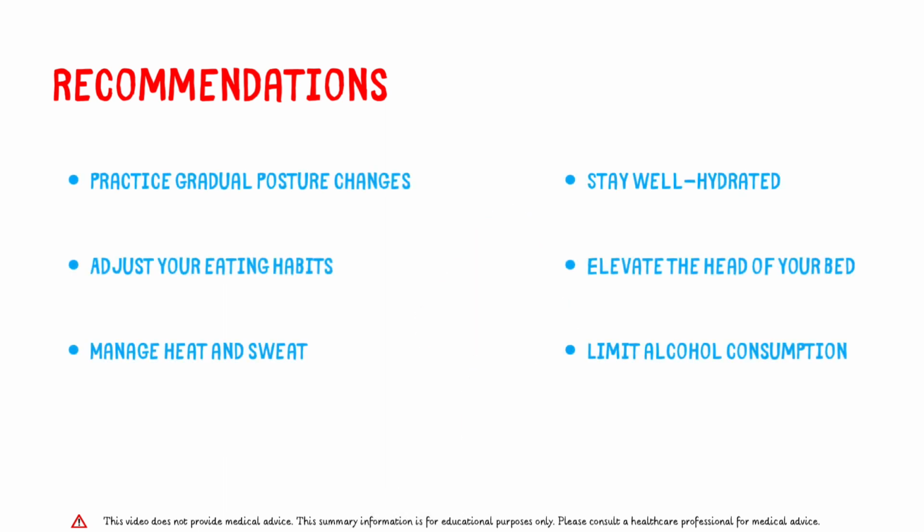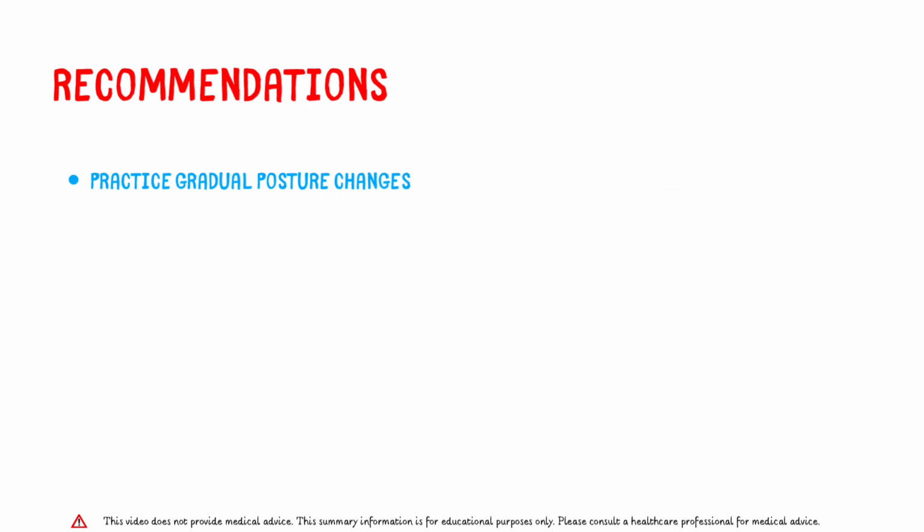Here are some suggestions. Practice gradual posture changes. When transitioning from lying down or sitting to standing, do so slowly and allow your body time to adapt. This is particularly important when you wake up in the morning.